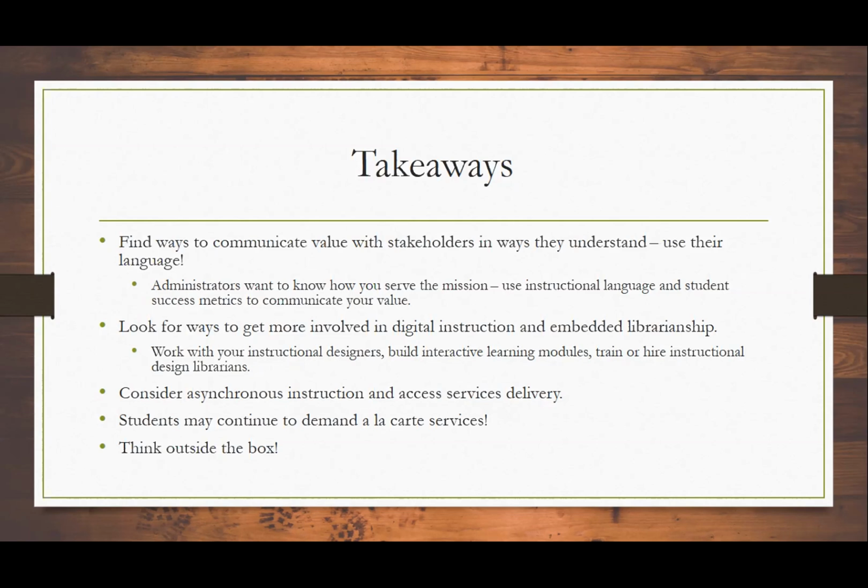Also, look for ways to get more involved in digital instruction and embedded librarianship. If you have instructional designers, work with them, build a partnership with them, build some interactive learning modules with them. And if you don't, then if you have the resources, consider training and hiring instructional design librarians. That's a growing nexus field that a lot of people are pursuing.